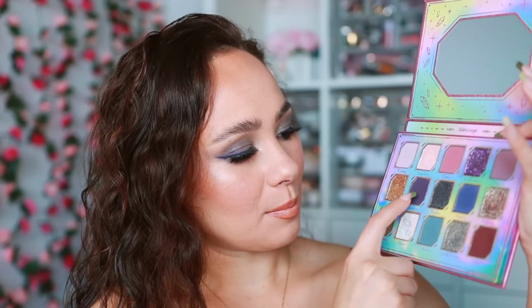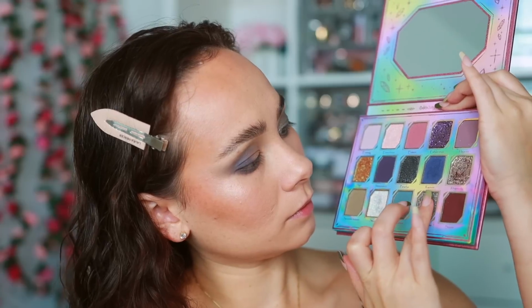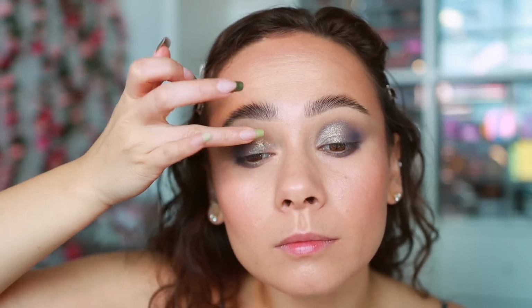And then for a little bit more depth, I used some of Intoxication in the outer corner. It has a little bit of a purpley tone to it, which I think is a fun element. And then finally, all over the lid, I used Gorgeousness, and obviously it's just gorgeousness.